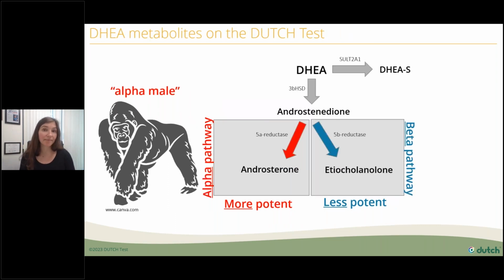Same with DHEA. DHEA can be sulfated to DHEAS, or it can convert down to androstenedione and then down to androsterone and etiocholanolone. And in this case, androsterone is the alpha. And androsterone starts with A. Maybe that's how you can remember it. It's alpha. Etiocholanolone, beta.